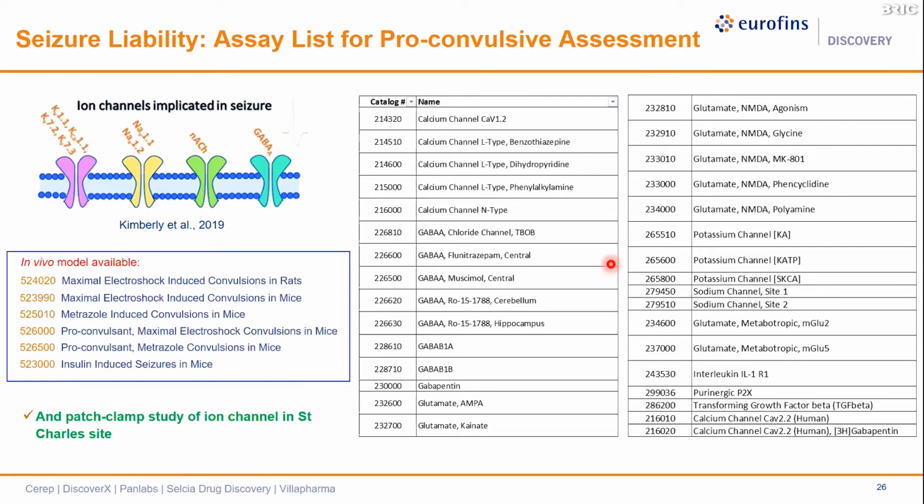So the seizure implication is usually related to ion channels. We list out some relevant ionic channels, like calcium channel, GABA receptors, glutamate receptors, potassium channel, sodium channel, and so on, to evaluate if a drug is proconvulsive. And if we have some hits on this, that's where we have to think about whether we have proconvulsive concerns.